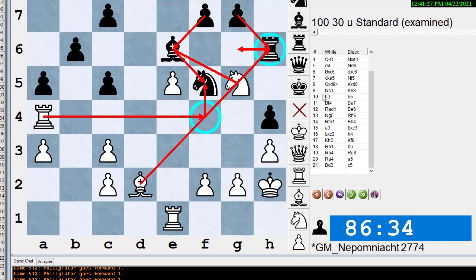Now, is the rook in any danger right now? Can the bishop go back to d7? I don't think so. So white could play other moves. He could, as we said, play f4 and then play the rook to e4. But after f4, bishop d5, I'm not all that convinced.